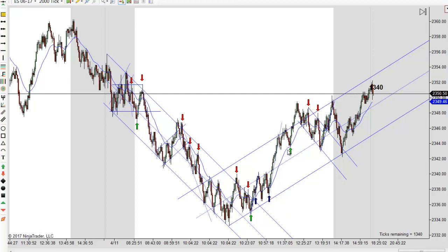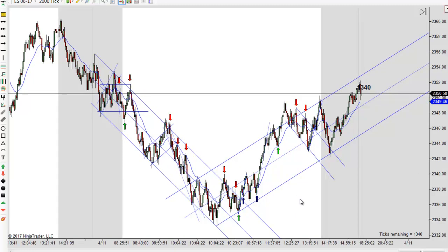But we were looking for it to try to reverse. So that's the reason I kind of like the longs after that point. Once we got outside that trend line, I kind of like those longs, just because you're looking for the reverse at that point.